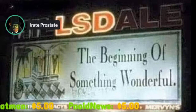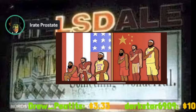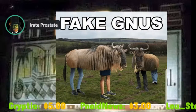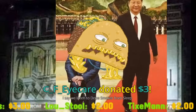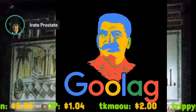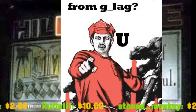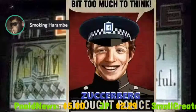I'm trying to find where I put my slideshow, because we got a new background. It is not advocating drugs for anyone. I'm just saying we're in psychedelic territory. Reality wise, don't you think? Things are a wee bit surreal. A lot bit surreal. 3 bits from CFI Care. CFI Care, I like that. $3 says I say we listen to Dope Smoker from Sleep. Hey, you know what? Okay. On that note.